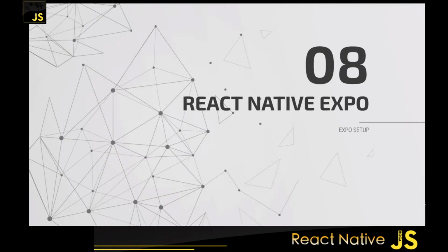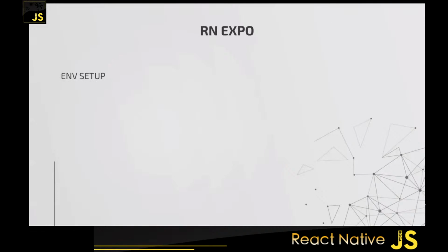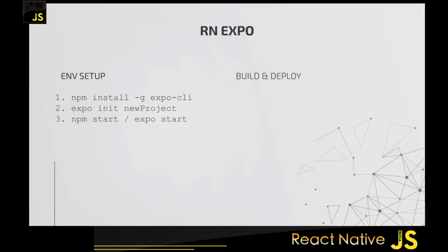So the second way that we could work on our React Native app is Expo. With Expo, it's cool. Check this out. Instead of having all this mumbo jumbo for React Native CLI, what you have to do is just install the CLI globally on your whole computer. That's what the -g is for, for those of us who don't know. And then you just start your project right away. You name your project, and you can start running it from npm start or expo start, and it will run right on your machine.